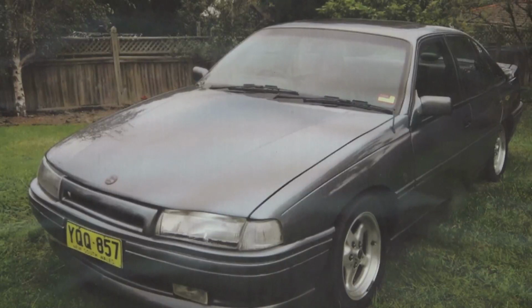VN, HSV. Yeah, what a great car. Should have hung on to that one. Very rare manual, HSV enhanced, and yeah, who knew they were going to go crazy in pricing?